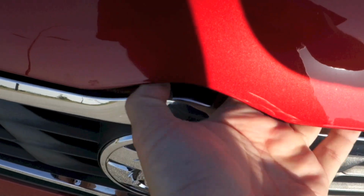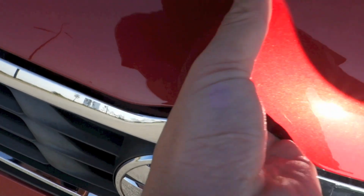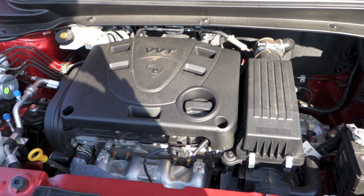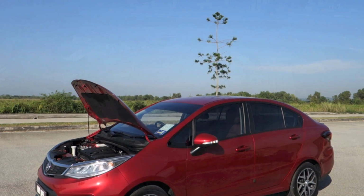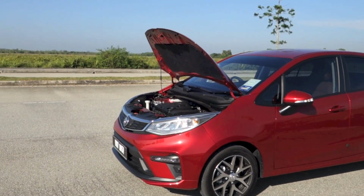There are in theory 2 replacements for the first generation Persona. The Prevé, which debuted in 2014, is a replacement for the first generation Persona segment-wise, while in reality, the second generation Persona replaced its predecessor in August 2016.